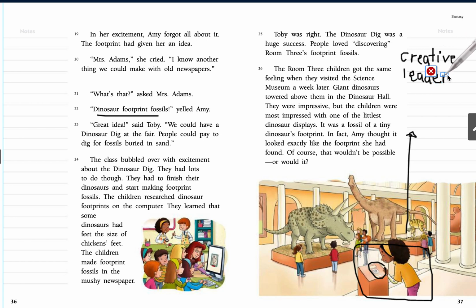I would say that she is smart. Right? She's really thinking about things and looking closely, learning new ways to do things, coming up with new ideas. So those would all be ways that we could describe Amy. You wouldn't describe Amy as mean, right? There's no evidence of that in the text. We probably wouldn't describe her as shy. There's no evidence of that in the text, but we could find evidence for these three words, creative, leader, and smart, within our text.